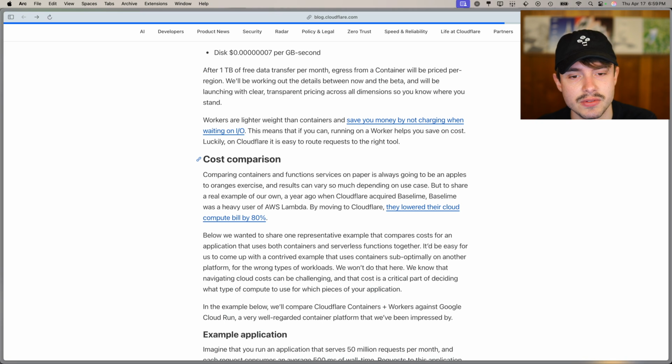Comparing containers and function services on paper is always going to be an apples to oranges exercise, and results can vary so much depending on the use case. But to share a real example of our own, a year ago when Cloudflare acquired Baselime, it was a heavy user of AWS Lambda. By moving to Cloudflare, they lowered their cloud compute bill by 80%.